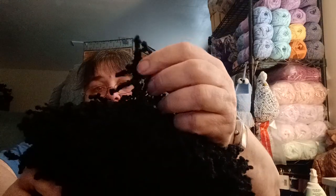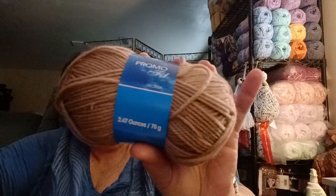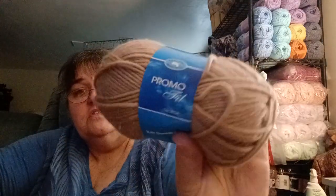I thought these were pretty interesting, but it's called Boutique Fizzle. And I thought if I can, I would try to make a bear with it or something, because it's kind of like an eyelash yarn. But it's not. We'll see. We'll see what I can do with it. I also have another one of this promo frill in a different colorway. This is the name.